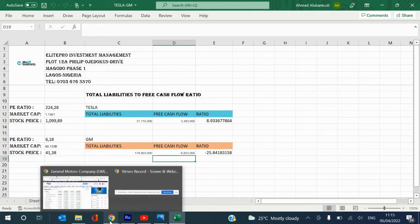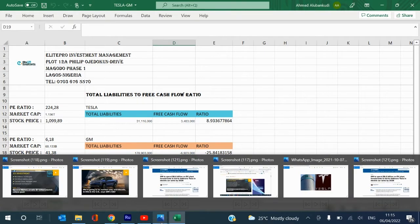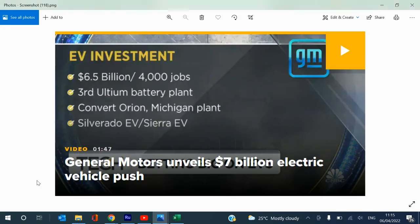Let's have a look at some other information here. Here, the EV investment. This is GM: 6.5 billion to create 4,000 jobs. Third, a lithium battery plant, converting the Orion, Michigan plant.